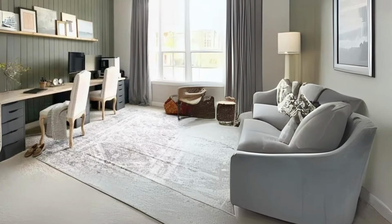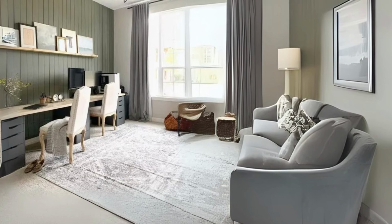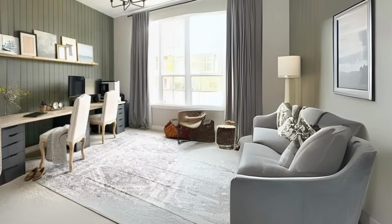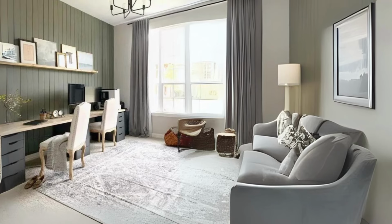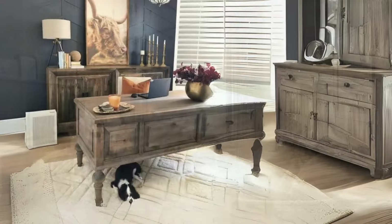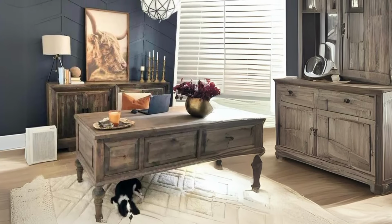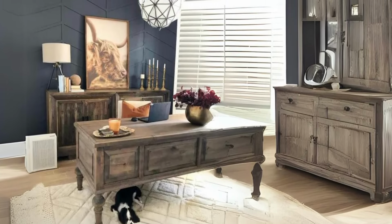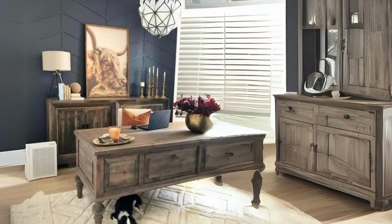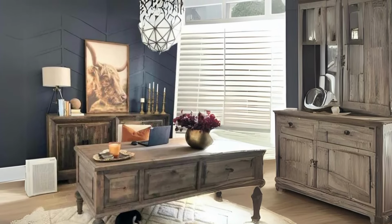Green shiplap wall. A chic home office with a green shiplap wall, a large double desk, neutral chairs, and a black chandelier offers a balanced blend of rustic and modern elements. Navy paneled wall. This office features a navy paneled wall, a heavy stained desk and cabinet, candles, a table lamp, and a cool pendant light for a stylish yet cozy space.